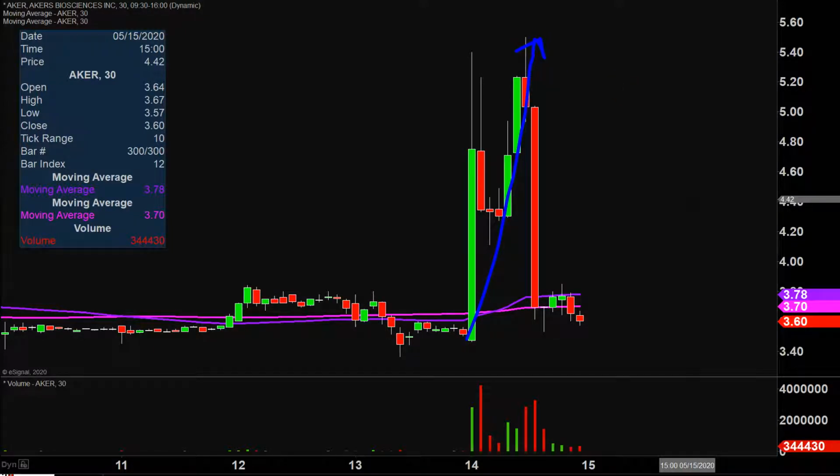The next part of the pump and dump is usually the price, within a relatively small amount of time, goes back to where it was. And considering this all happened within the exact same day, hopefully we can agree this was a relatively small amount of time. And then the final part is the price goes back to where it was or even lower. And you can see here that this afternoon the price literally went right back to where it all began.